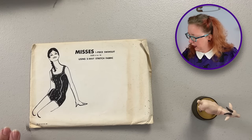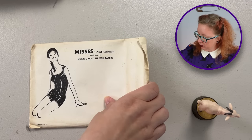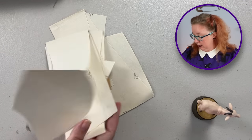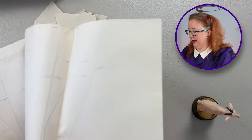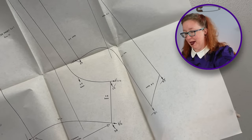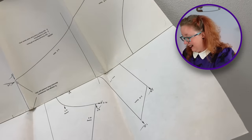Well, that's intriguing. This is a one-piece swimsuit using two-way stretch fabric. What brand are you, my friend? Or are you just some kind of off-brand somebody made? Oh dear, you were cut and taped. Oh wait, no, those might be the tracings that are cut and taped. Okay. Yet there is no brand on this whatsoever. It's just the pattern. There's no instructions. There's three notes.